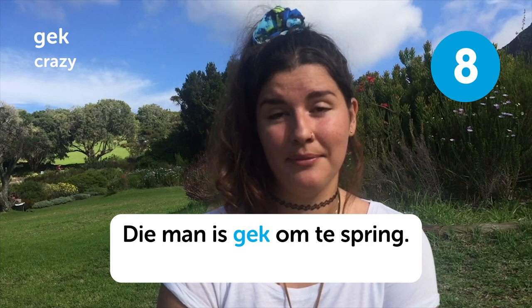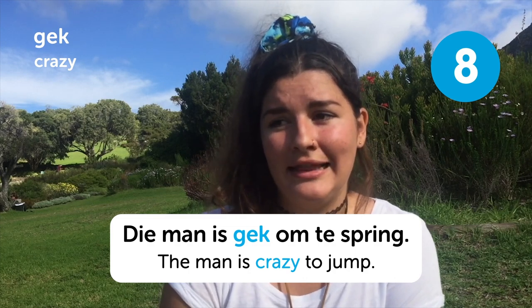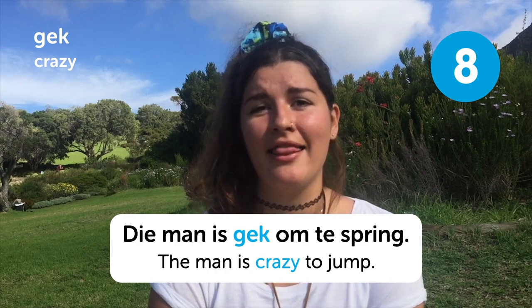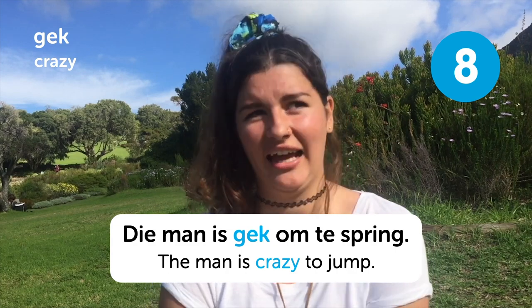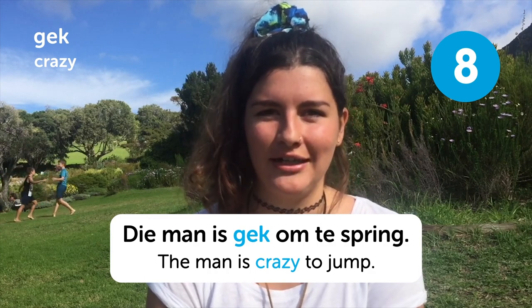Gek. Gek. Crazy. Die man is gek om te spring. The man is crazy to jump. You're saying that because you're watching some bungee jumping show or someone jumping out of an airplane. They are gek. And gek is also a bit of a gek word to know because it's like the ch sound and the ek, which means me. So it's like you're saying you are gek, but you're not really. But it's a gek word. It's a gek lekker word. Crazy nice word.